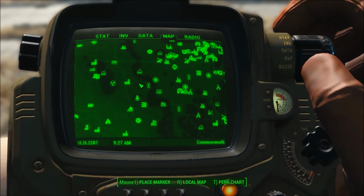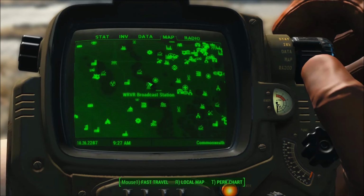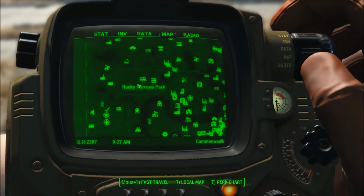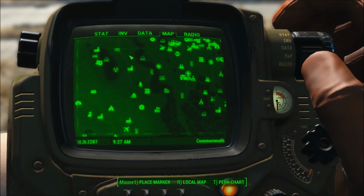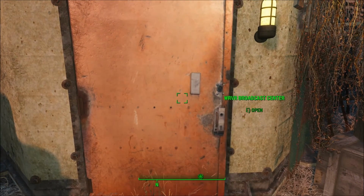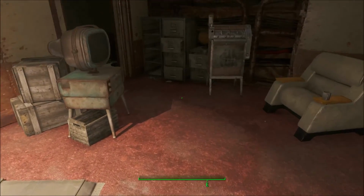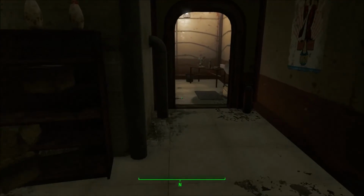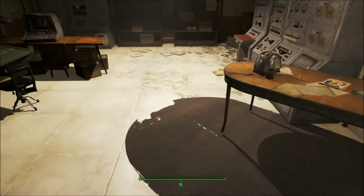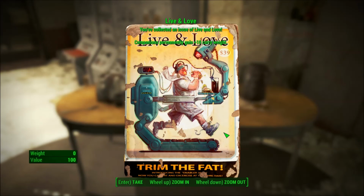The second magazine on my list is located at the WRVR broadcast station. This is south of Sanctuary Hills quite a ways. You can find it by following the river on the west side. And we go inside. And you'll find the magazine. This is Live and Love, issue number 3. This book grants you a permanent +10 carry weight to your companions.